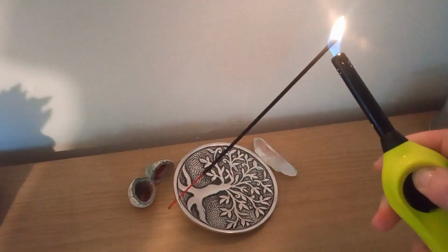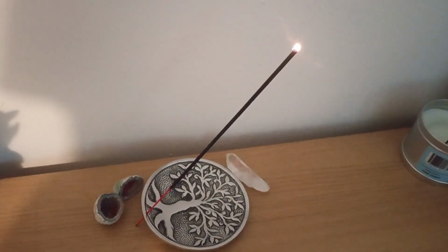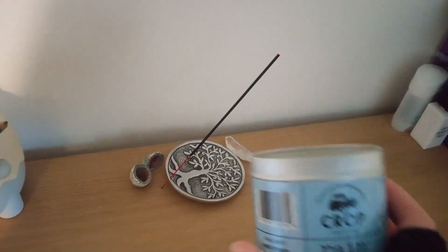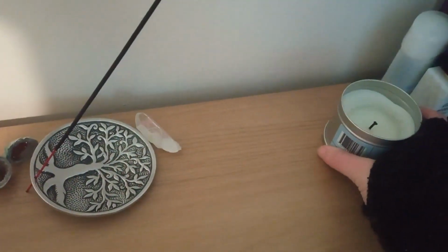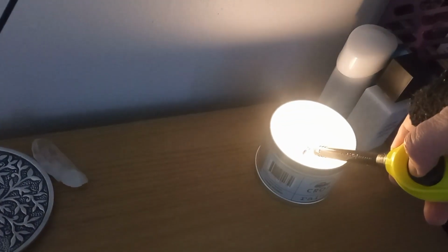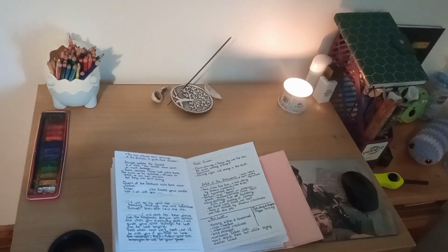I also like to set the mood, so let's set the mood together with some incense and some candles. These smells invoke a sort of concentration in me, so I like to have some unique things for my focus area, and these scents just put me in the mindset and the atmosphere of I'm going to try to concentrate and do some evocative writing.